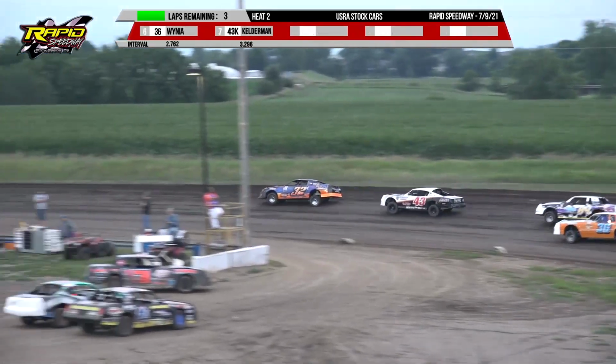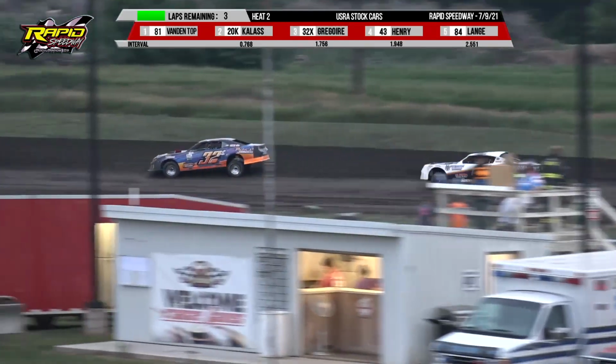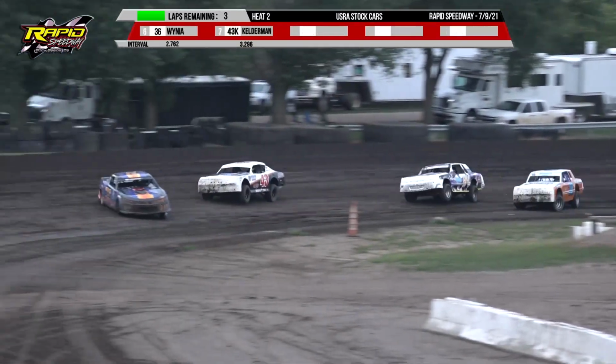Matt Lang, Glenn Wienia, Josh Kelderman rounding out the field here in heat race number 2 of 3 for the USRA Stock Cars. Tanner Vandentopp, your race leader with 2 to go.